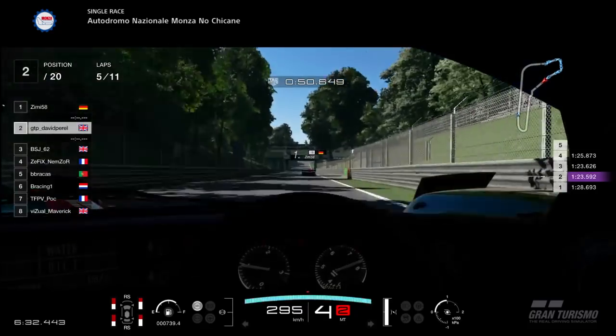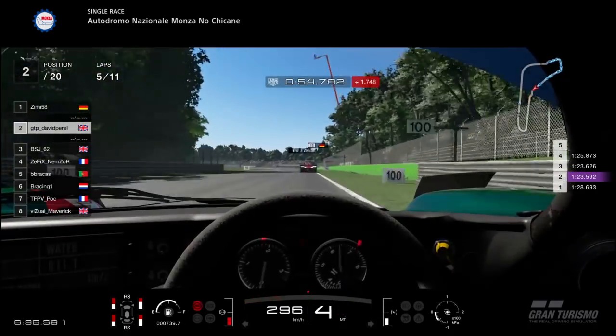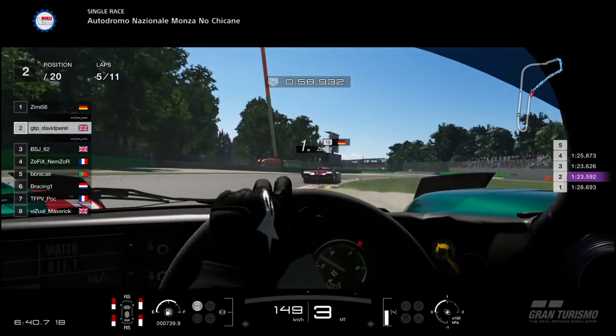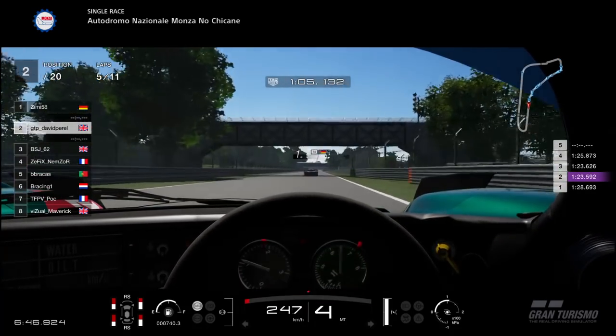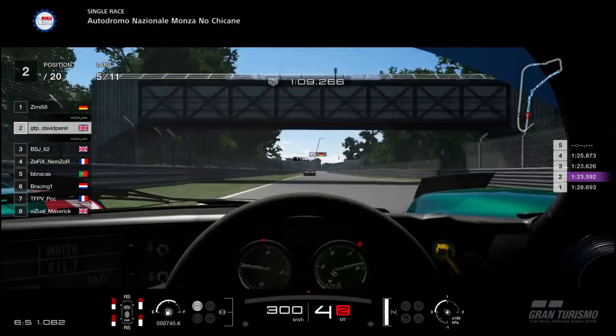So heading now to Ascari. You want to actually overslow the car here because you want to get on the power as soon as you can, so don't do that. You want to actually carry as little speed as possible into the left-hander so you can get on the power full gas through the right-hander and then through the left-hander onto the back straight, heading towards Parabolica.